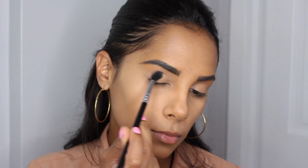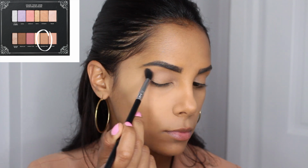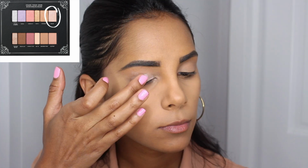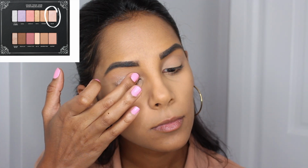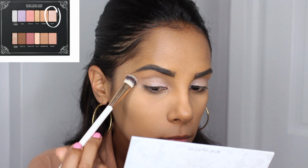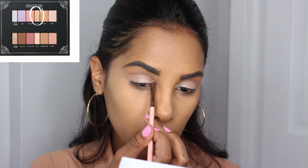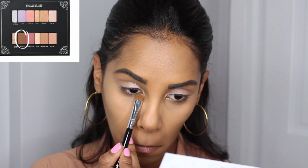Alright, so for my everyday makeup look, I'm going to be using the palette Ascension, and starting with a transition color, I'm using Admiration all over my crease, and then going in with this nude shimmery shade all over my lid with my finger, and with a brush blending it all together. For my inner corner, I'm going in with this beautiful light gold shade called Twirl, and then in my lower lash line using Truffles.